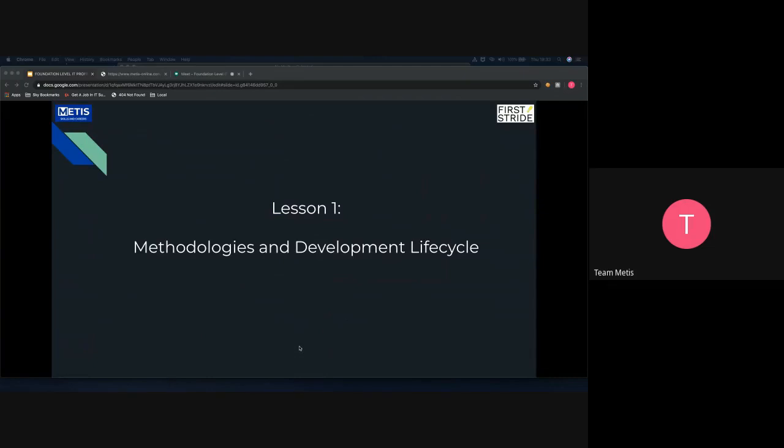So lesson 1, methodologies and development lifecycle. This lesson focuses on how development teams work in IT using various methodologies and software development lifecycles. In this full lesson breakdown, you'll go through 2 methodologies. Agile is the big one. You need to know this because it's the main one being used now. But to understand Agile, you need to strip it back and understand what Waterfall is. That will help you understand why we're now moving to Agile.